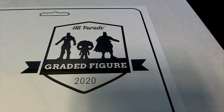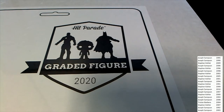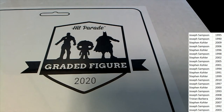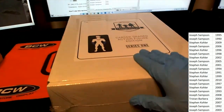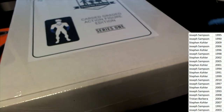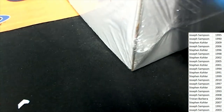Yeah, this is gonna be exciting. I wonder which kind of action figure we're gonna get. It's a great big box. Look how big this box is. This thing's huge, man. All right, it's also going to have a seal right there, too.